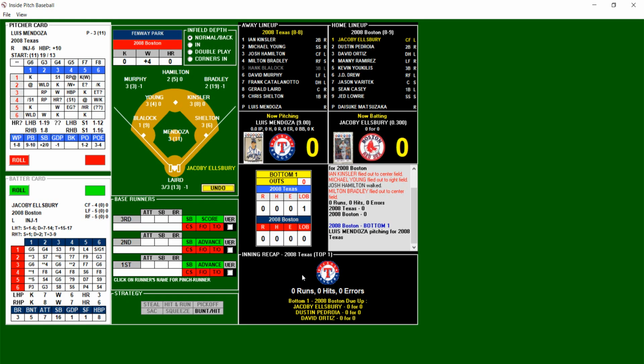Batting fifth, the third baseman, Kevin Yorkills. Batting sixth, the right fielder, J.D. Drew. Batting seventh, the catcher, Jason Vertek. Batting eighth, the first baseman, Sean Casey. And batting ninth, the shortstop, Jed Laurie.